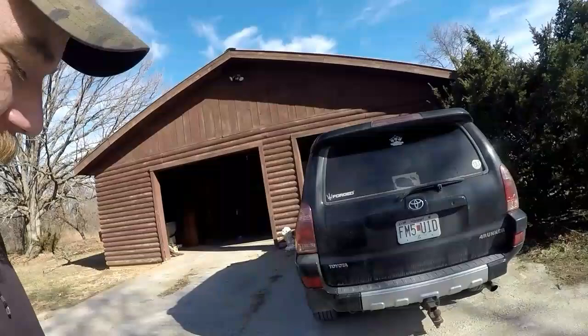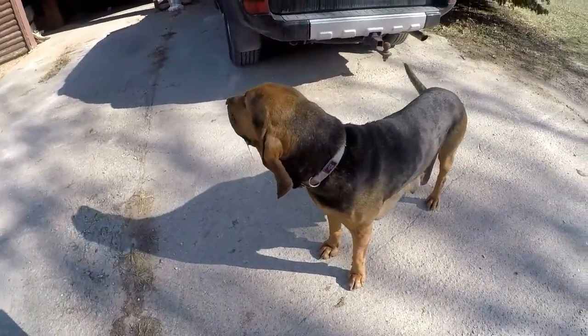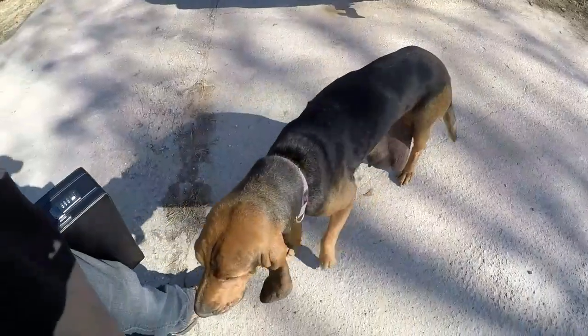So, I'm going to get off here, get the handy dandy Toyota 4Runner. Look at that slobber on that bloodhound. Trixie. Best dogs in the world, but they are nasty.